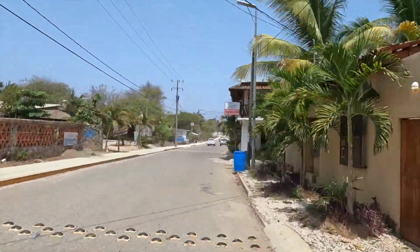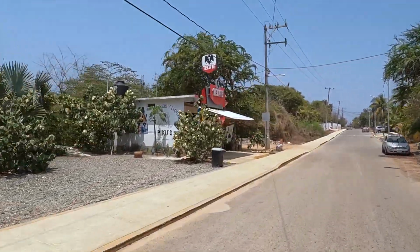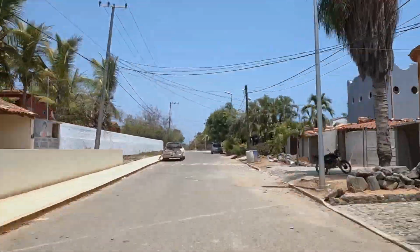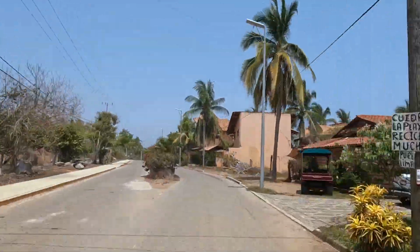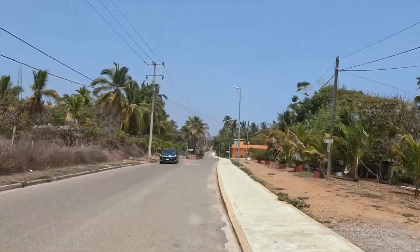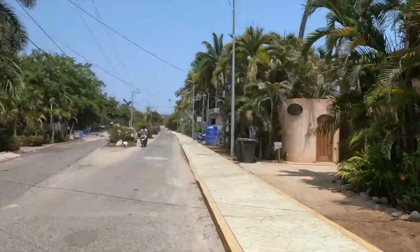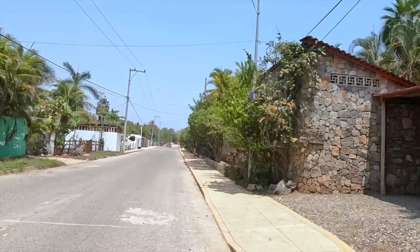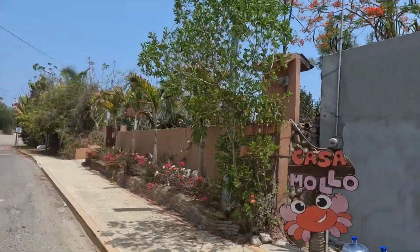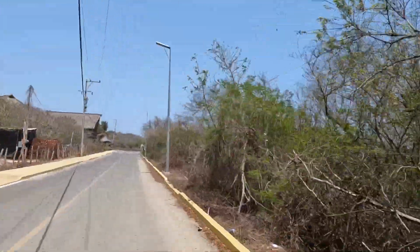The beach, Troncones, is about 5 kilometers long, I believe. It's located on the north, as I mentioned before. You have Playa La Mahua, and then north of that, we visited this town recently, La Saladita, which is another surfing community. Then to the south of Troncones is Playa Buenavista. It took us about 12 minutes to drive from one end of Troncones to the other end.